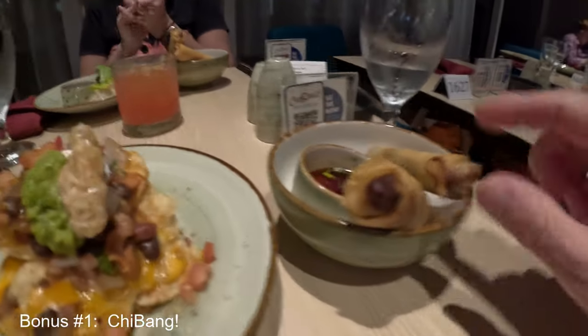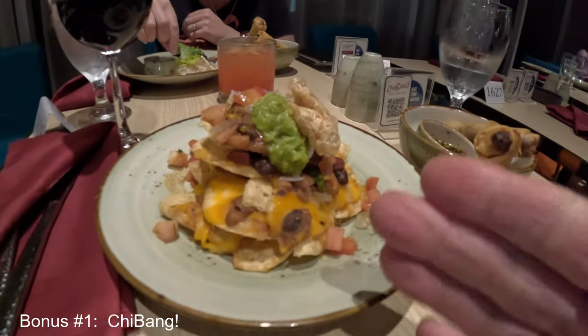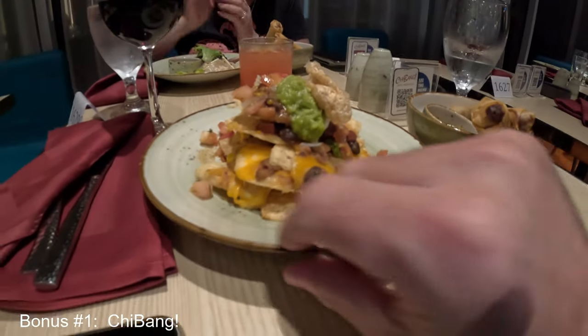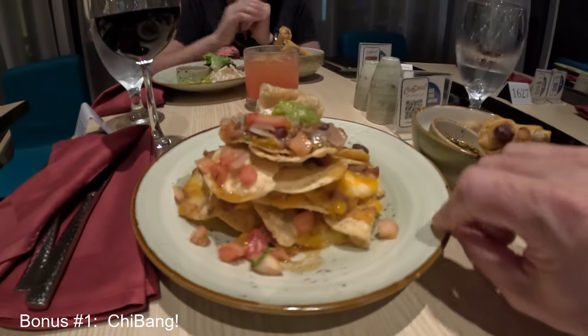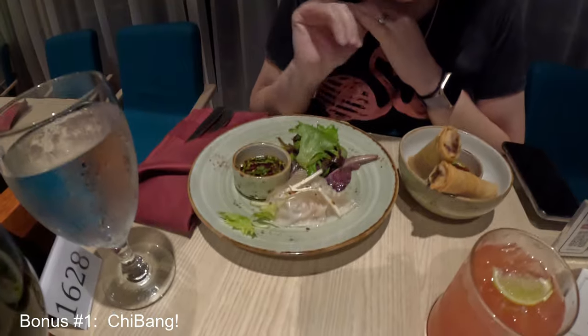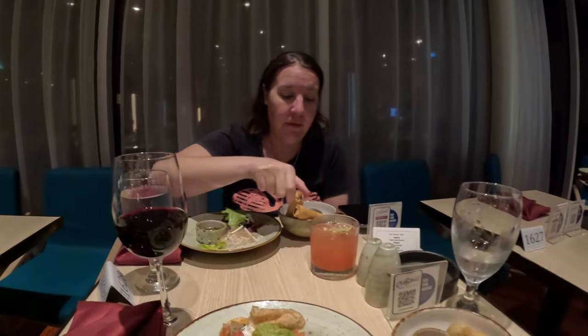The apps, look at them. Yeah, these spring rolls were fantastic. And these nachos. Definitely I would get the spring rolls every single time. Oh yeah, and the apps are actually better than the entrees. I got the pot stickers, and then I also got the chicken spring rolls because they're both fantastic. All right, it's like 9 o'clock, we're hungry, let's go.